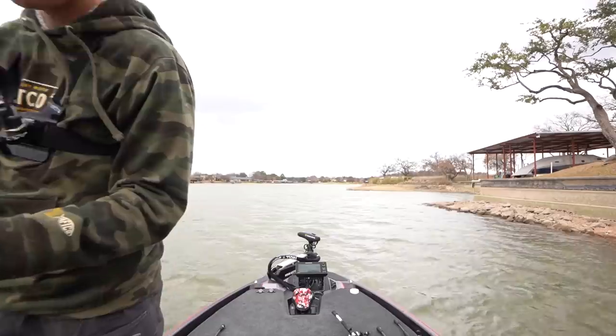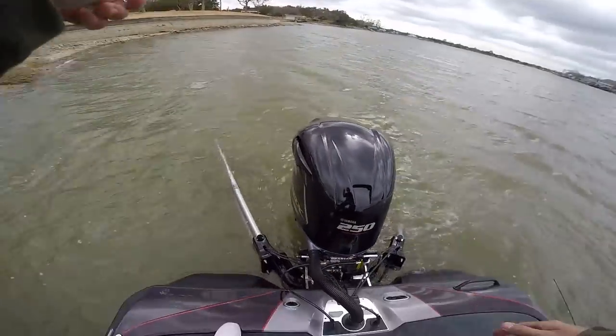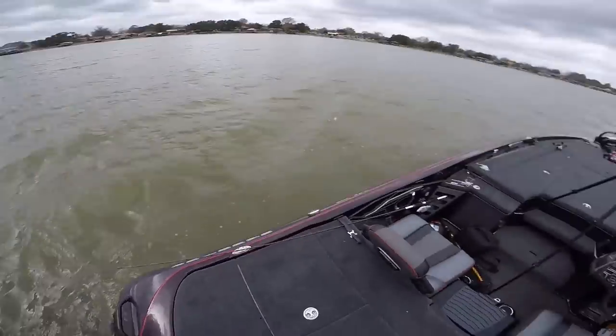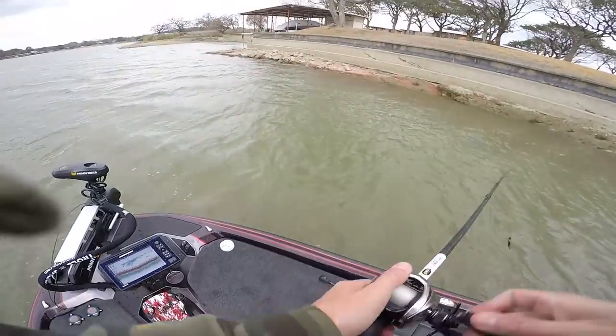Woo! And we have power pole down right here. This is exactly why you got the 10-foot poles, so this pole could be shallower, that one could be deeper. And we're gonna hop back up here, get ourselves another cast.